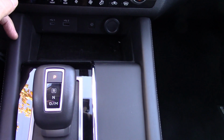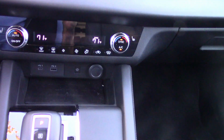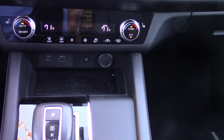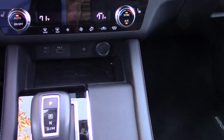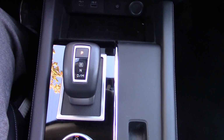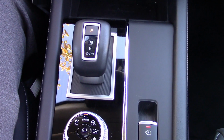So let's turn that up a little bit, kick the noise level down. But it really works well. I'd have to give the AC system a 3.5 rating on that. It just works so good. AC and heating. The drive modes work really well.